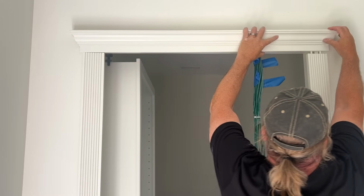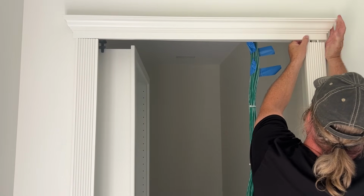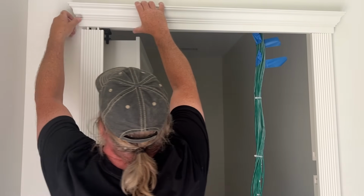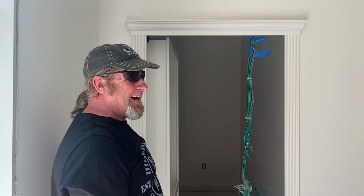So there's no measuring or anything like that. It may take a couple little whacks. There we go. So we make it easy here at Hideaway Doors, don't we?